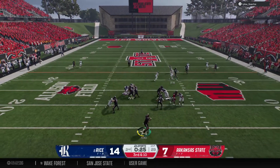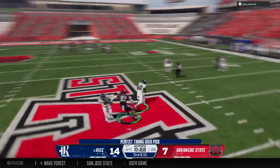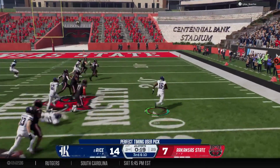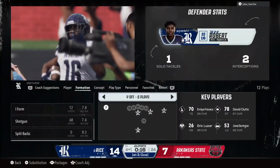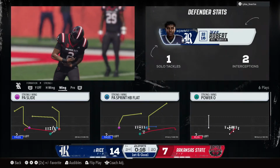On 3rd and long, trying to have a big completion here. Trying to get behind the defense. And he throws his 3rd pick of the day. His head has to be spinning. Taking it the other way. He's out of bounds at the 6-yard line. Get the ball back and put your offense in business.